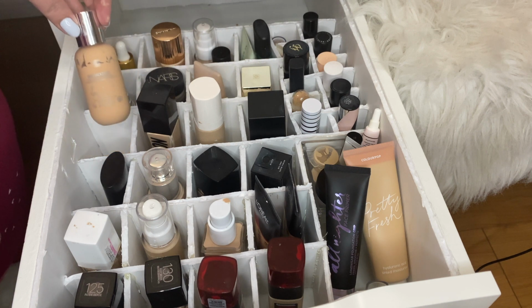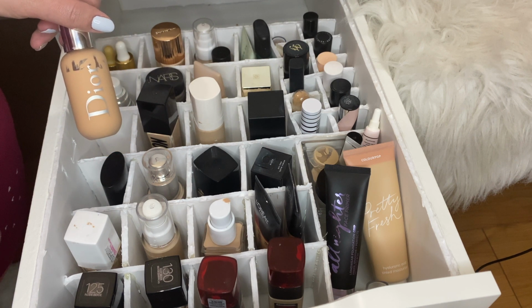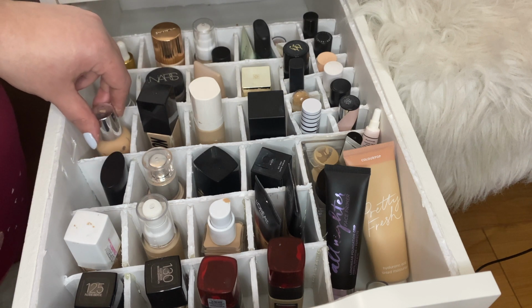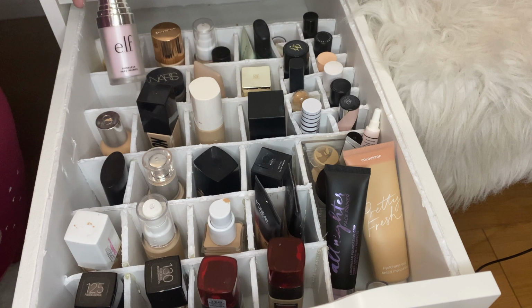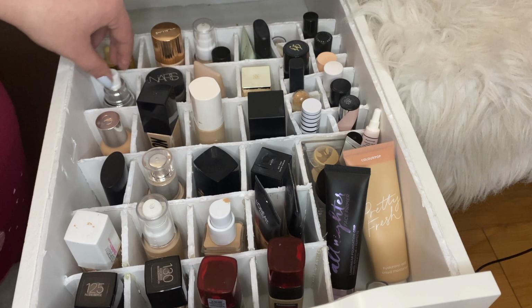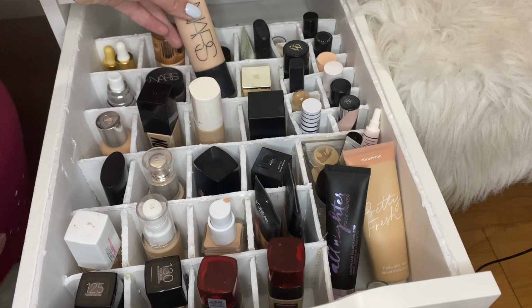And then moving on to the Dior Face Backstage Body something or other. That one's a lighter coverage on one layer, but you can build it up, and I do find that it's quite nice. And then I've got some primers and a few more foundations in the next row. So that's the e.l.f. primer for pore filling. Then I have the new NARS foundation.